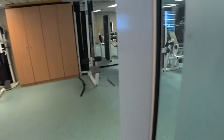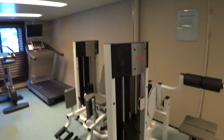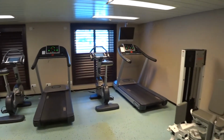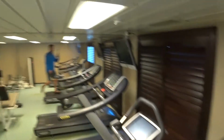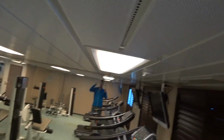And then right back here in the same area we have the gym. It's a good sized gym, goes pretty much the full width of the ship. We have all the high-end Life Fitness machines, 3 treadmills and 2 bikes. So I wanted to show you this. I'm 5'10" wearing sandals, and I have about 3 inches above my head.